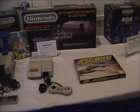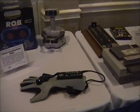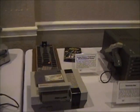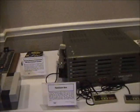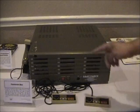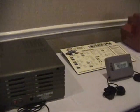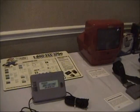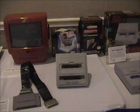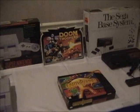Various NES systems. Rob the Robotic Operating Buddy, which worked in 2 games. A Famicom box, which in Japan would actually get installed in hotels, and it was basically an NES, including a light gun, and they'd have cartridges installed. You could basically select and play those. Early online system for the Nintendo, Super Nintendo. And this is all Super Nintendo items here, obviously.